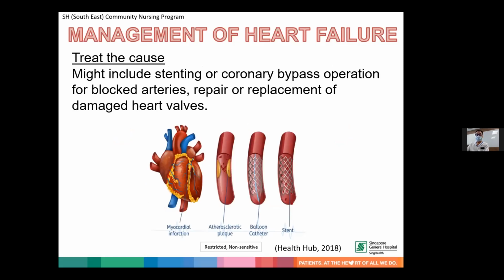So one of the treatments to manage heart failure is that the doctor will put in a stent or do what we call the coronary bypass operation for blocked arteries, or repair or replacement of the damaged heart valve. As you can see in the center of the image below, there is this thing called atherosclerotic plaque, whereby there's some form of narrowing or the building up of the bad cholesterol in the arteries that causes the heart not being able to receive blood and eventually fail.